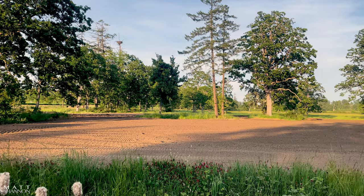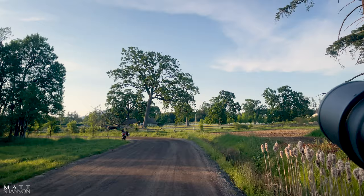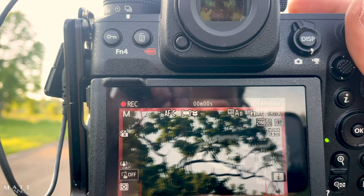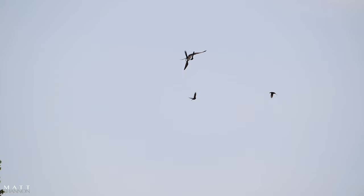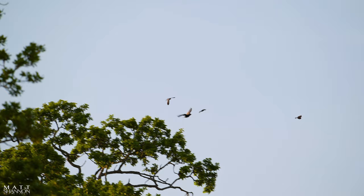So there's about 6 deer out there, and then this just got turned over. Oh, there's a hawk. It's being chased by a couple of other, go, go, go, go, go. Can I see? Oh, nice. Or is it a raven? There it is.